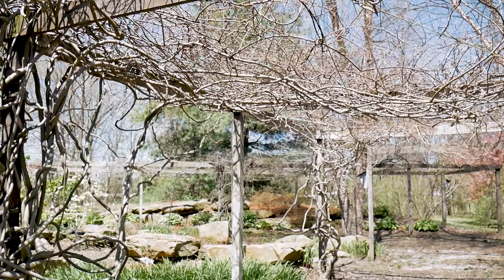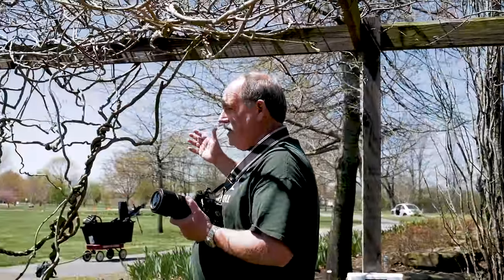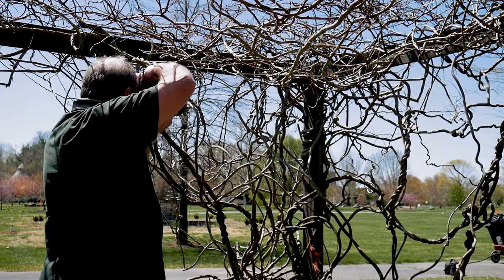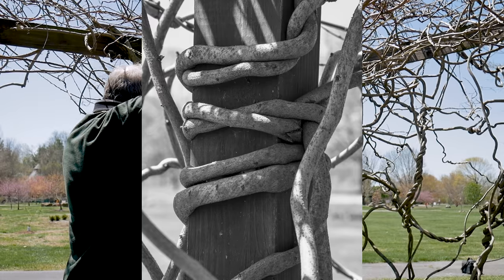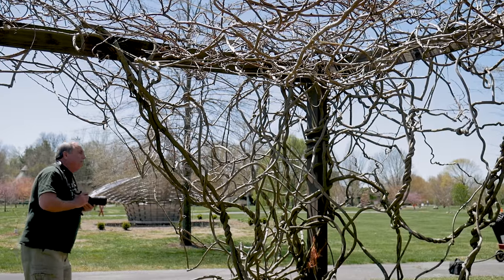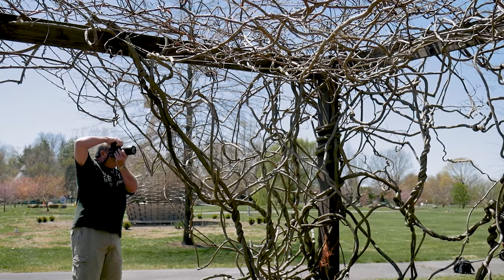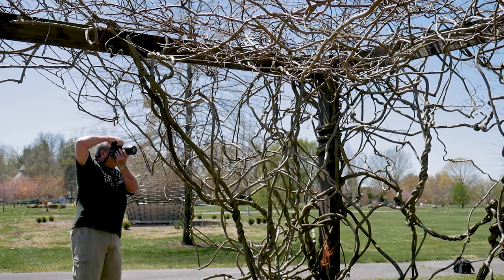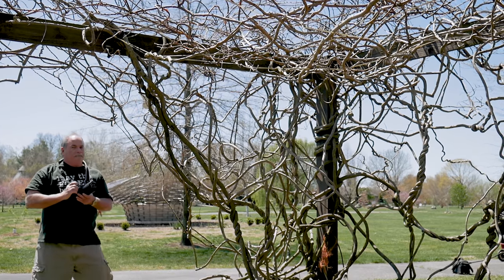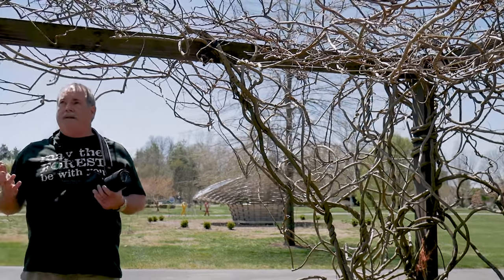There's one back here on the corner post that I'll take some pictures of. It was over on the other side of it a while ago, and it's on the shaded side. So I'm going to get on the sunny side of it where it's lit up a little bit better and see if I can get some shots through here. Just all kinds of loops and things around. If you're looking for something interesting, wisteria is a neat thing to shoot.